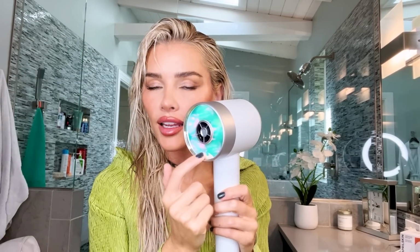First of all, you turn it on. I can't face it because it turns the green light, but you see this cool green light? It's so cool. I love this feature on it. And I'm gonna turn that off so you can hear me talk.